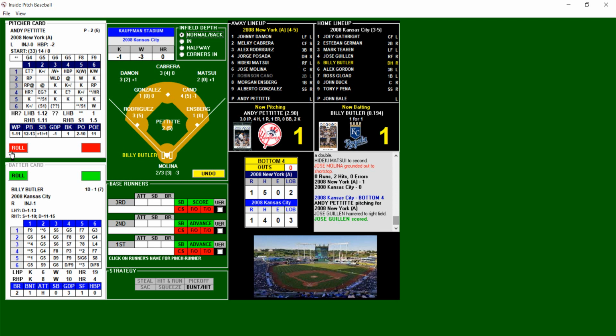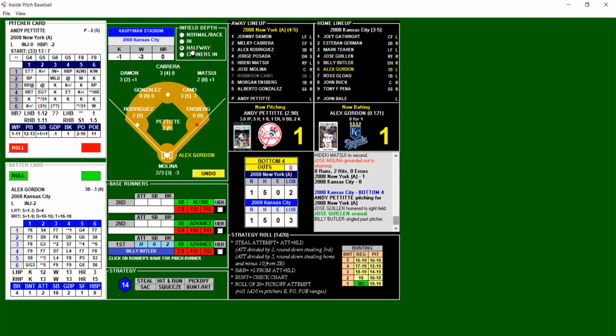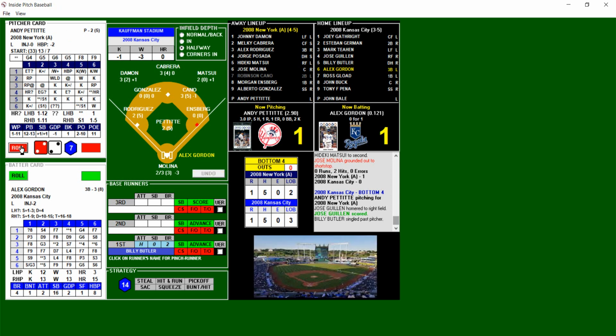Butler 1 for 1. Here's the pitch. 5-6. That's going to be a base hit. And Butler is on with a base hit. So Alex Gordon up. Gordon is 0 for 1. Infield at double play depth. Strategy roll is a 14. Here's the pitch. 2-5. That is going to be a double star. Fly ball out to Cabrera.